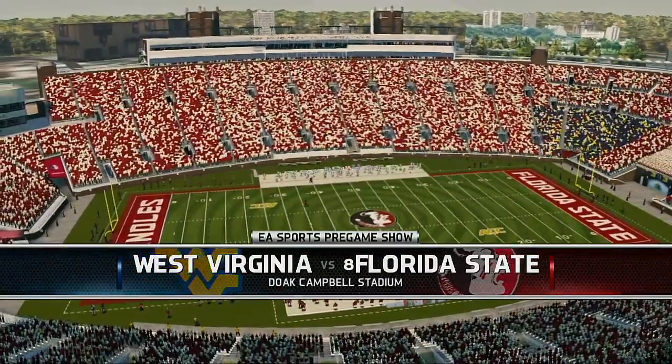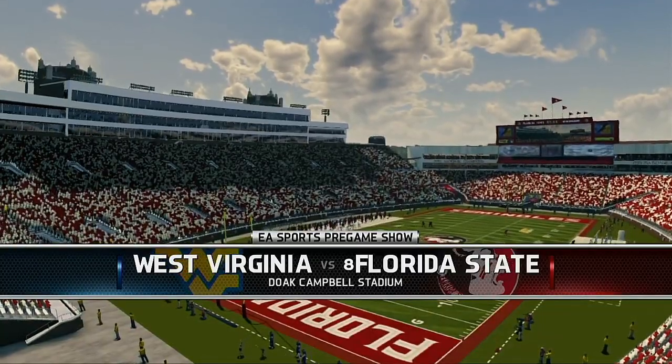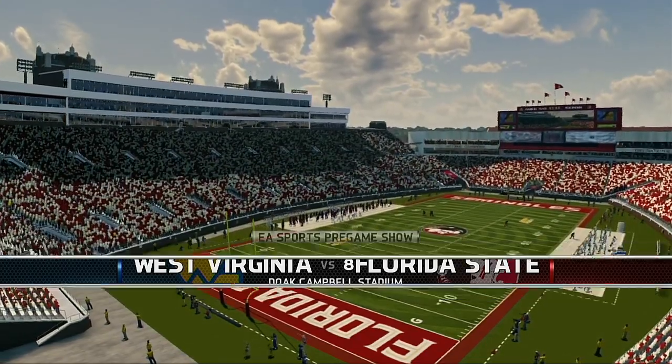Stadium in Tallahassee, proud home of the Florida State Seminoles since 1950. It's time for the coin toss now, presented by Coke Zero. Real Coke taste, zero calories. Enjoy everything.